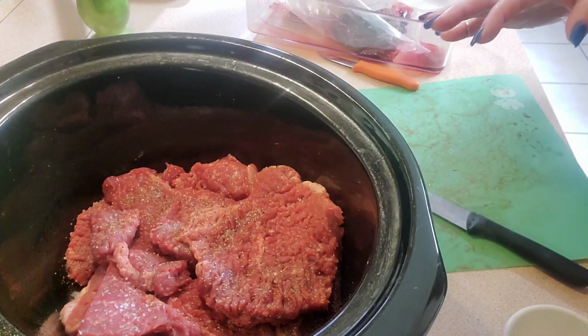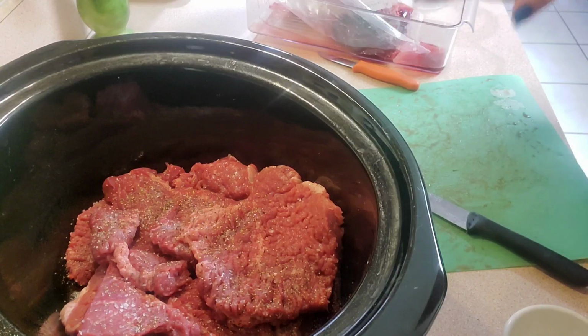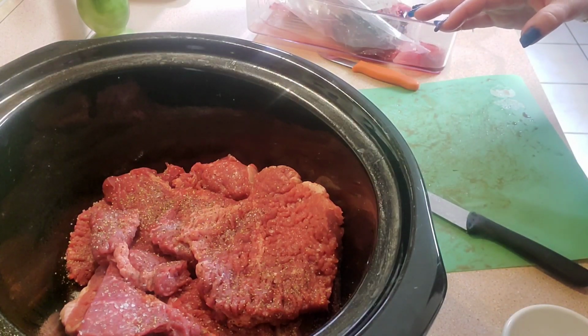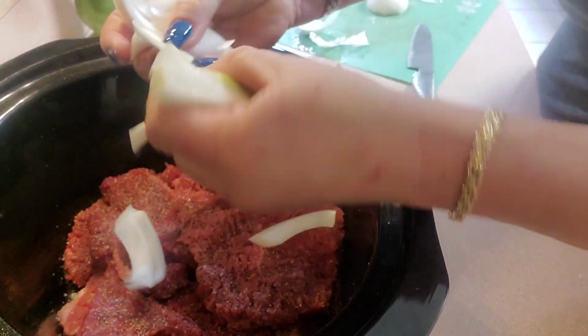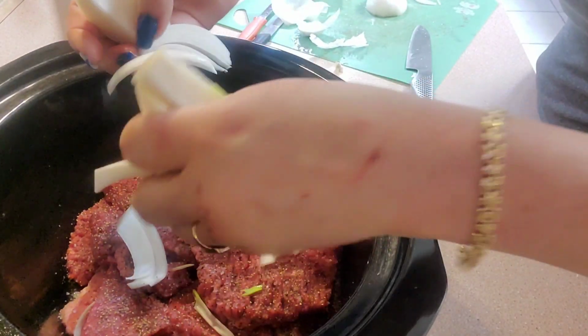Okay, I'm gonna chop up a medium onion and throw that on top, and then get a can of tomatoes and some Worcestershire sauce. Okay, so I just sliced up whatever onion I had. I even got some with a little green growing in it.